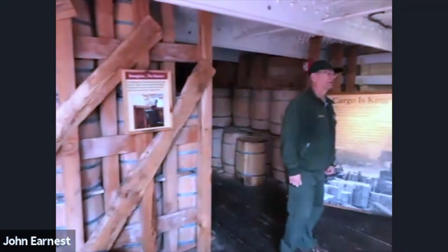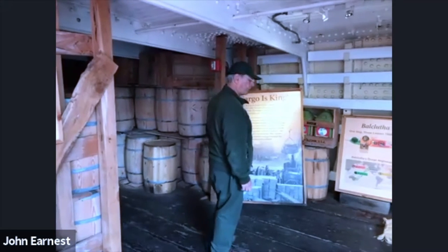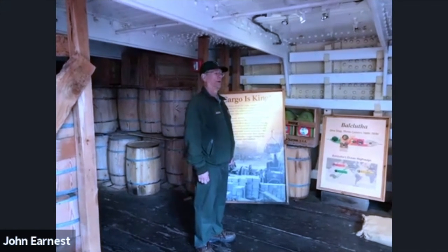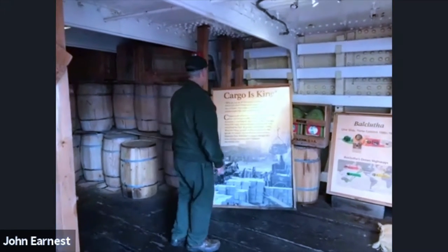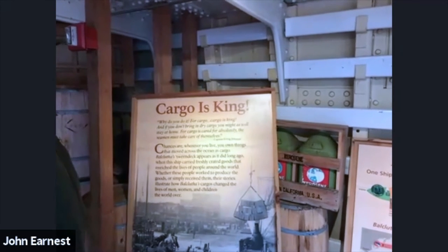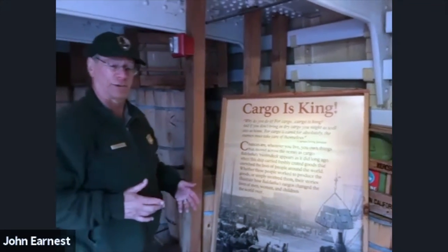All right, we're in the Tween Decks Cargo is King exhibit. Let's start off with a quote from Irving Johnson, an American who, when he was in his 20s, in 1929, sailed aboard a German ship around the Horn and later became a captain himself. Here's what he says about cargo. Why do you do it? Meaning, why do you sail? For cargo. Cargo is king. And if you don't bring in dry cargo, you might as well stay at home. For cargo is cared for absolutely. The seamen must take care of themselves. So the life of a sailor was really second to the life of the cargo itself. That was the most important thing.